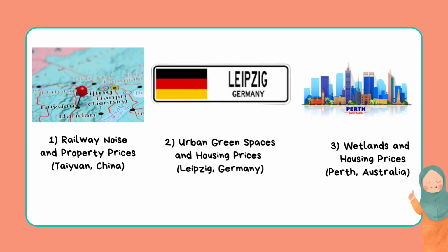Each meter closer added about $42, and each extra wetland nearby added $6,976 to property value. A 20-hectare wetland could add up to $140 million in value to surrounding homes.